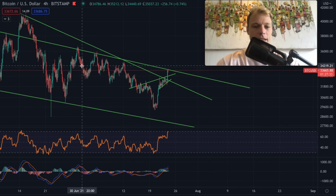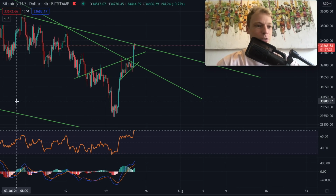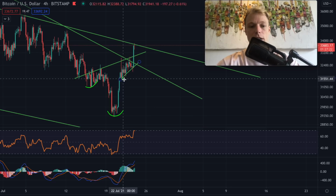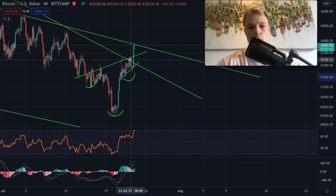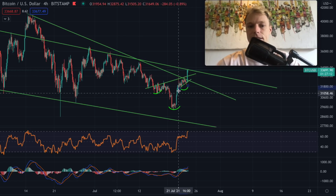And yeah, right now we are looking at the 4-hour time frame of Bitcoin. We actually have a funny pattern right here. We could be seeing an inverse head and shoulders pattern, where we have the left shoulder right here, head in the middle, and a right shoulder right there. There are actually multiple patterns possible. Right here we had a form of a triangle formation. We got a lot of resistance in this area right here.